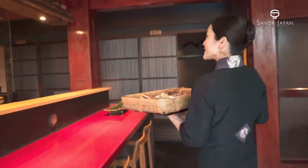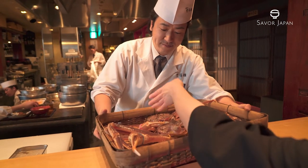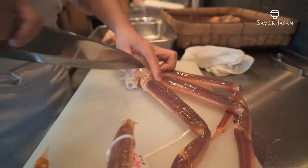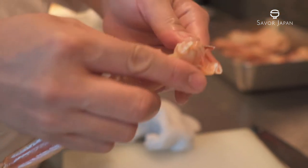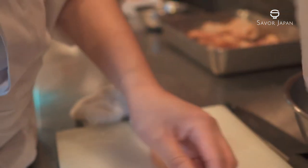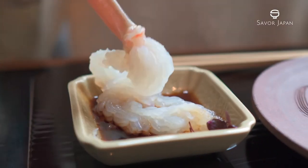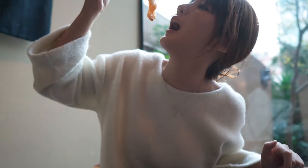24 hours ago, these crabs were still in the ocean. Another pleasure of crab dining is the variety of preparations available. Because it is still fresh from the sea, sashimi, or eating it raw, is an option. The best way to eat sashimi crab is to just take a big bite.